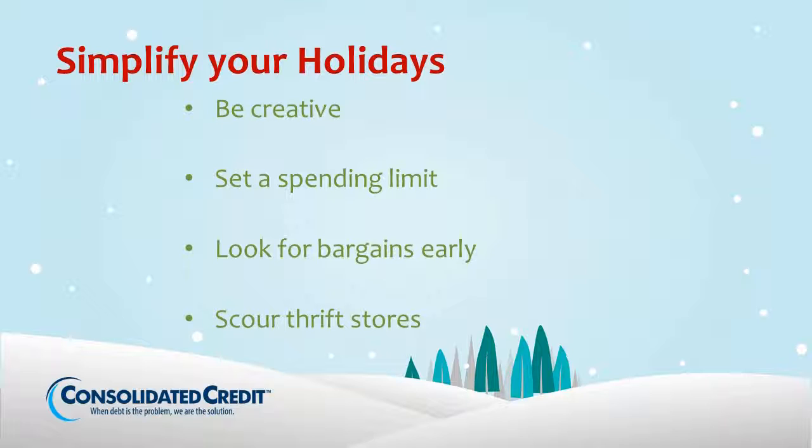The next is scour thrift stores, yard sales, flea markets, and other secondhand sources for gift-worthy items at prices well below retail. Set spending limits for gifts for each person, and look for bargains early. Talk with friends and family members about not exchanging gifts or about drawing names or a secret Santa. Have friends and family over for dessert rather than a full meal. Or, again, you could make it a potluck where everyone brings a dish.